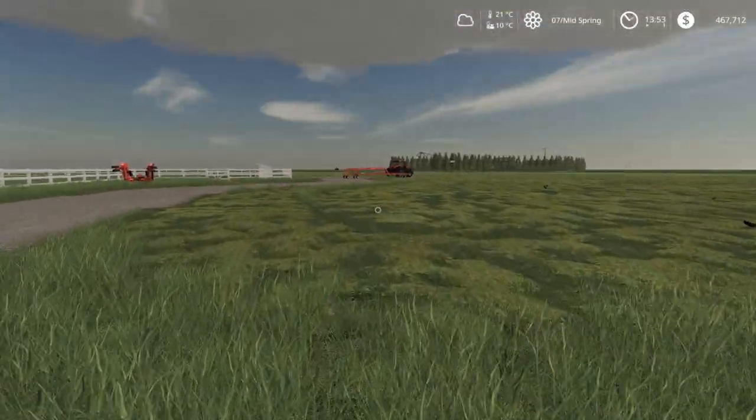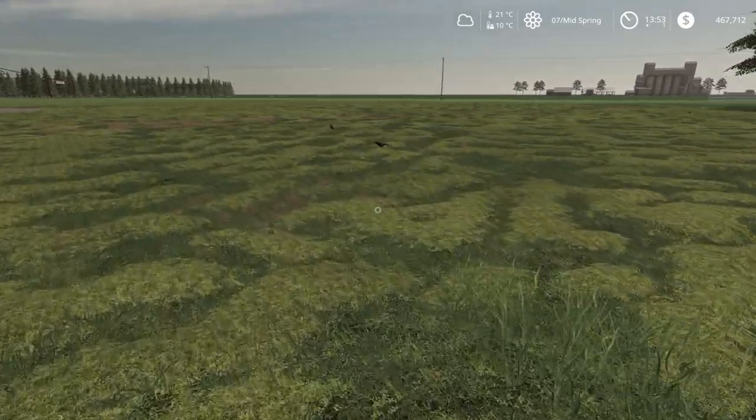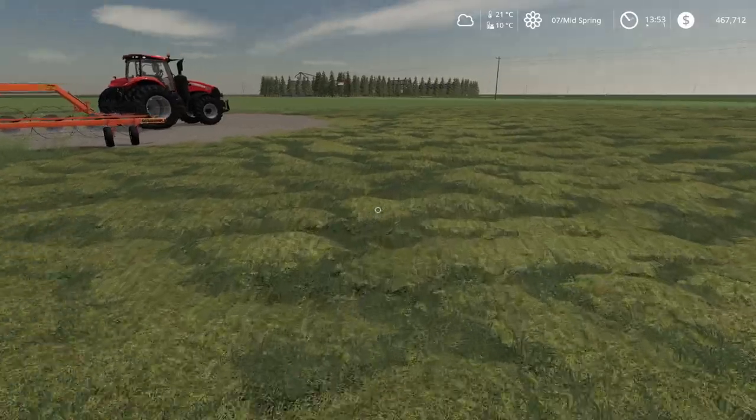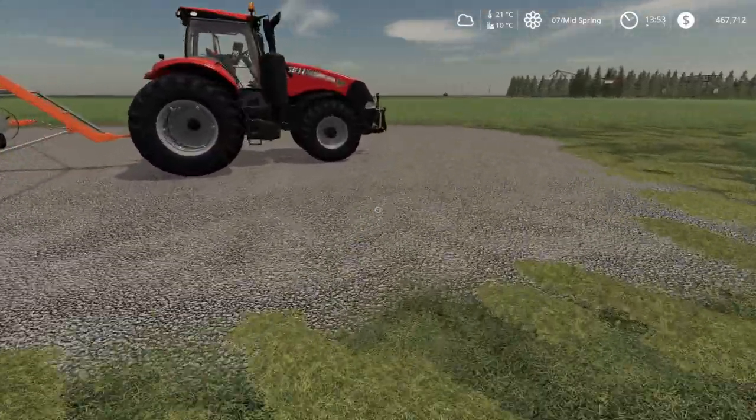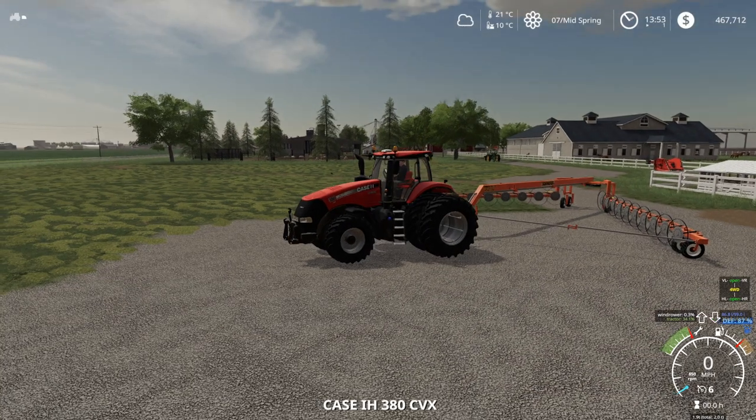All right, guys. Let's get into the field here. Let's get all this grass kind of raked up. You can see it. Nothing's turned to hay yet. It's still a ways away. I mean, we got perfect weather for it, though. 21 degrees. No rain, really, right now. If we had some sun, that would be nice. I don't know what the wind speed is. The wind speed really does help us there if we get some decent wind. But you know what? You'll take what you can get, I suppose.